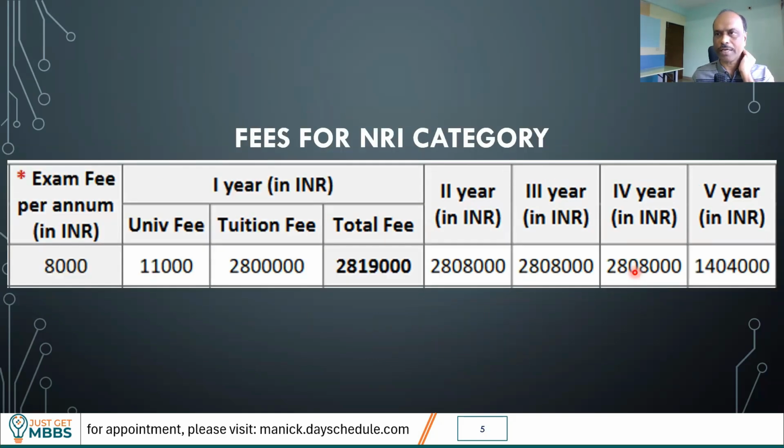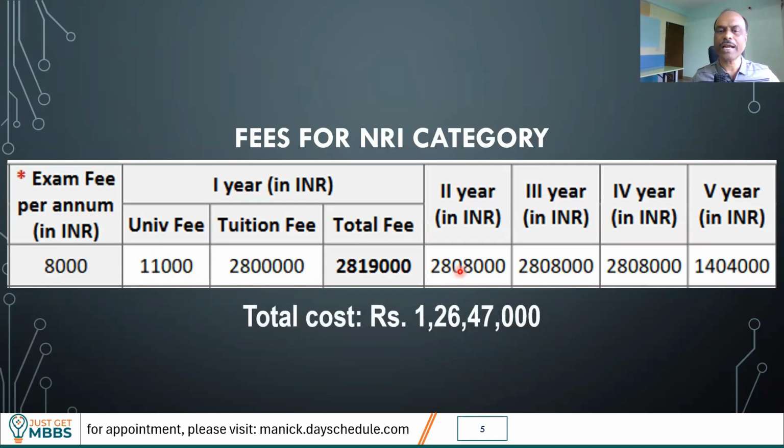Now, the NRI category. For the NRI category also, the fees remain the same as last year. It is 28,08,000 per year. The last year is 14,04,000. In the first year, you need to pay an additional 11,000 university fee. So totally, when you are studying under the NRI category in this college, you will be spending about 1 crore 26 lakhs.